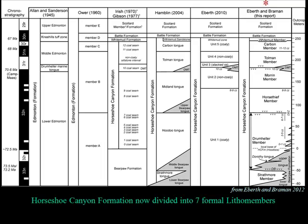This is a historical diagram that shows attempts to divide the Horseshoe Canyon Formation into subunits. And basically what we've done as of 2012, the paper that we just published, Dennis and myself, we've been able to formalize the subdivisions of the Horseshoe Canyon Formation. So this is work that's now published, it's now in the literature, and what we've done is we've recognized 7 different lithomembers in the Horseshoe Canyon Formation.